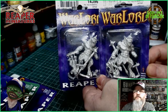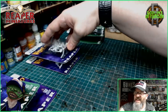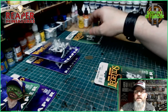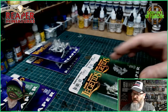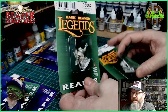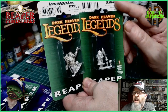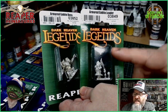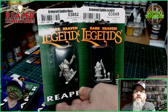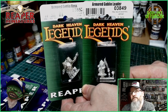Beautiful. Okay, let's move on to the king and queen. Now it's very difficult. I couldn't find any females, unfortunately. So what I've done is I went for an armoured goblin boss and the armoured goblin leader. Now the goblin leader will be the king and the goblin boss will be the queen in my chessboard.